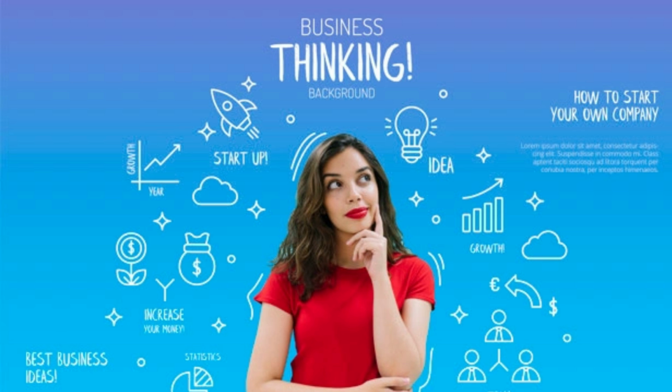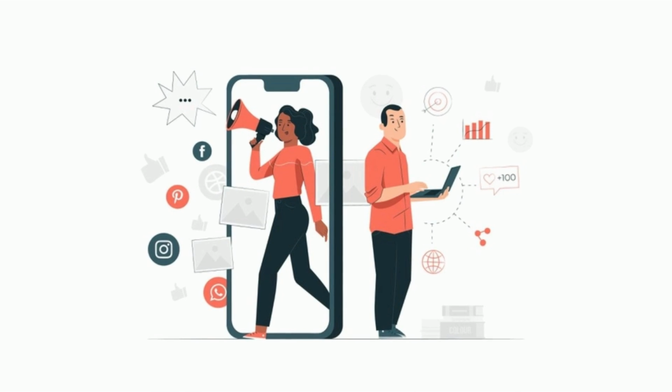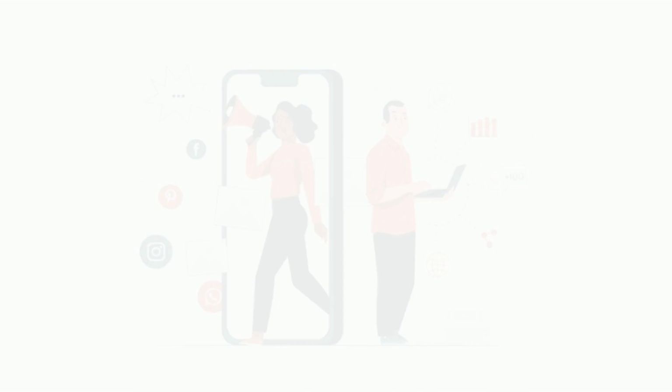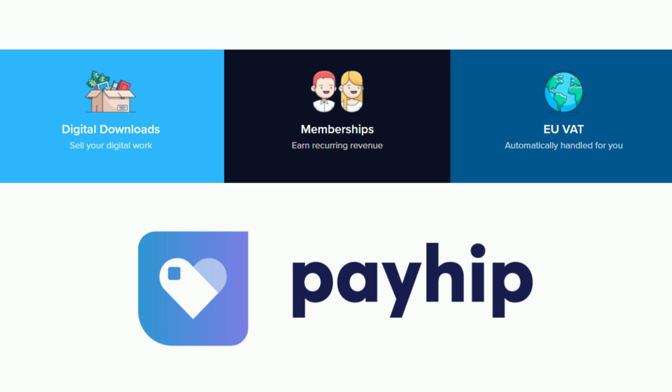Let's get started. When you're selling digital products online, there are tons of third-party solutions and platforms you can consider using. Payhip is just one of the leading solutions available for digital downloads today, designed to provide a simple method of selling your downloads and work through the web. Payhip promises a convenient strategy for selling all kinds of downloads and memberships. Payhip offers support for selling downloads and memberships, and there's even EU VAT calculation built in, so you have less to think about when you're generating your income.